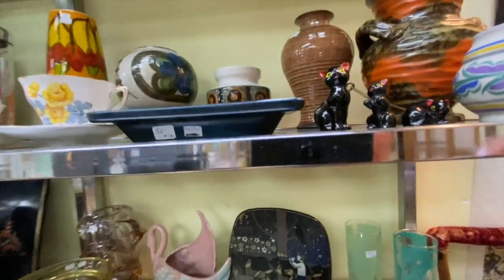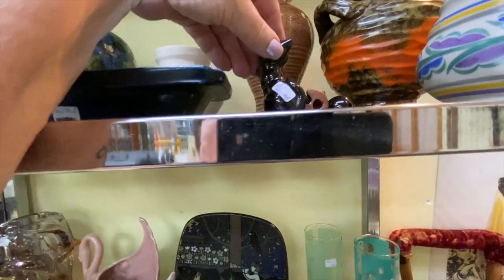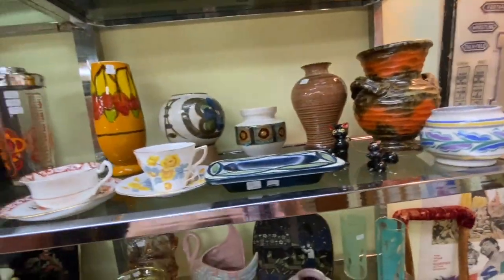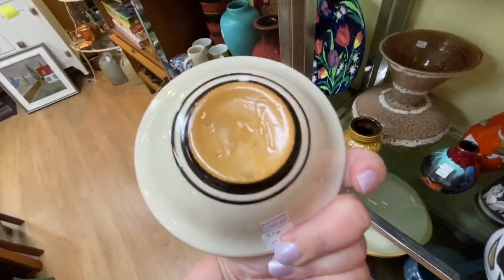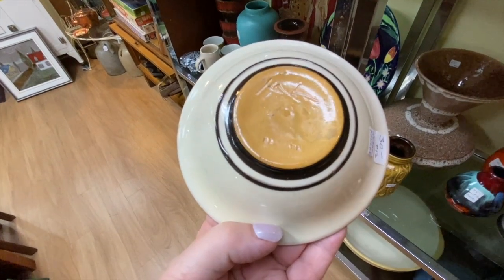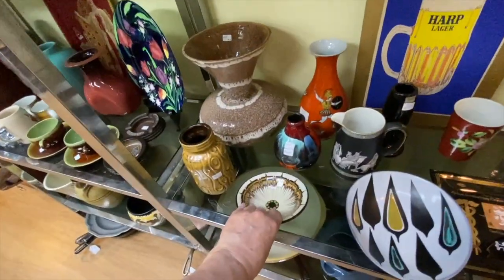Now, that's really cute. What's the price on those? Underneath? Nope. Oh, here it is. Oh, $35. No. Sorry. Just too much. This is cool. It's a pottery that's made in what? Denmark, I think. $30, yeah, that's too much.